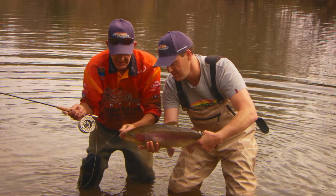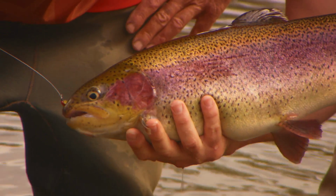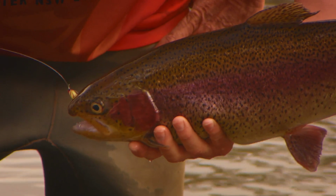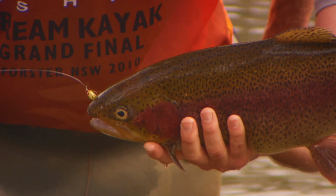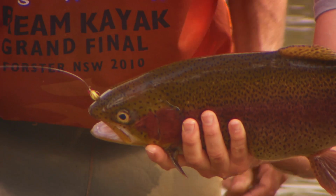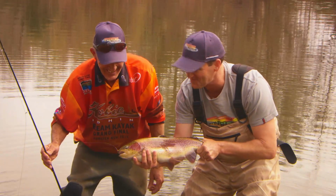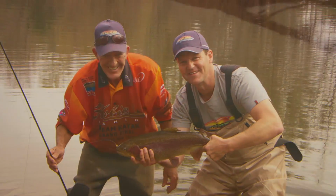Okay, unreal. If you see that pectoral fin there, how it's not fully formed, that's what makes me think this guy's an escapee, but hey, escapee or not, they're all stocked anyway. It's just that this guy was stocked when he was a bit bigger and his fins have either worn off a bit or he's just a hatchery fish, and that happens to hatchery fish. But I'll tell you what, there's a rainbow at the end of every flood, mate. Absolutely. That's fantastic stuff.